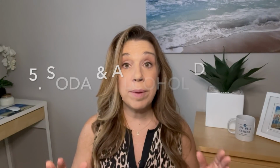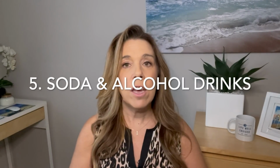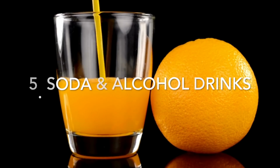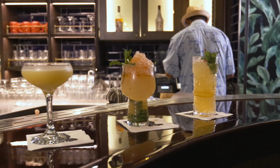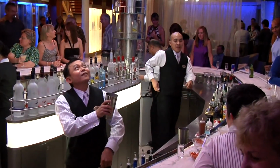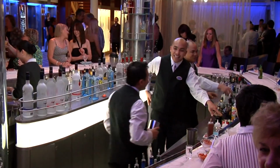Number 5, be prepared for many drinks to not be included on a cruise. I have to say, you will always have water included on a cruise. You will have juice in the morning, milk is available, and coffee and tea. However, if you like alcoholic drinks, soft drinks, and specialty coffee and tea, these are things that are not included on the majority of mainstream cruise lines. There is a bit of an exception. If you book with Celebrity and they have the always included option, then this is all included, which is very nice.